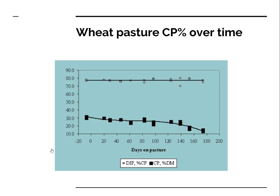It even happens in really highly nutritious forages like wheat pasture. You can see here at the beginning of the grazing season, wheat pasture here in Stillwater was about 30% crude protein on a dry matter basis, and it stayed pretty high in protein until the plant started to mature. And this time period right in here, about 120 days on pasture, is when wheat makes the transition from vegetative growth to reproductive growth and starts trying to make a grain crop.